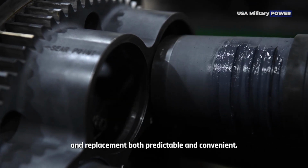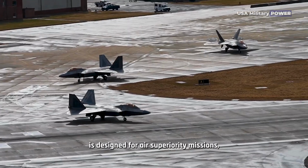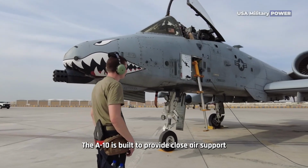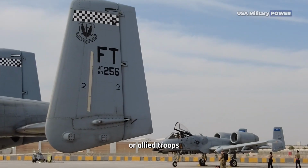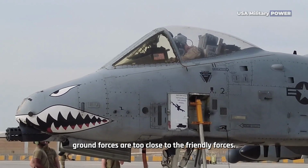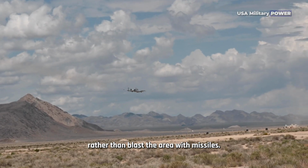The A-10's Gatling gun serves the Warthog's main mission, whereas the F-22 Raptor is designed for air superiority missions and the B-21 Raider is a strategic bomber. The A-10 is built to provide close air support when US or Allied troops are caught in a tough battle and need air support, but enemy ground forces are too close to the friendly forces. The A-10 can come in close and fire its Gatling gun, rather than blast the area with missiles.